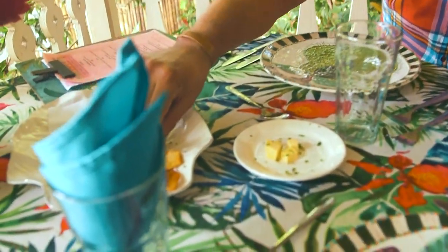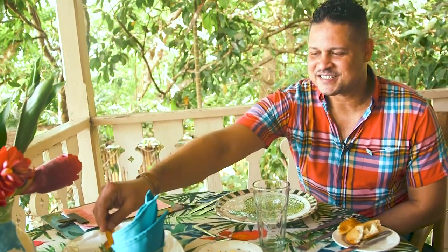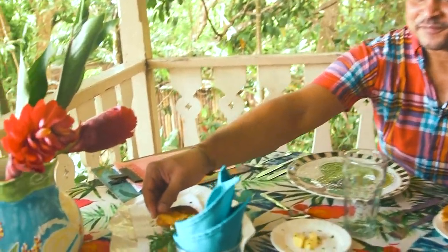This is amazing. They melt in your mouth. And then breadfruit, fried bits of breadfruit with a fabulous salsa. Mmm, let me try this. Love it. Love it, love it, love it.